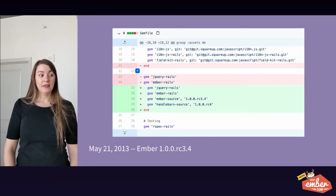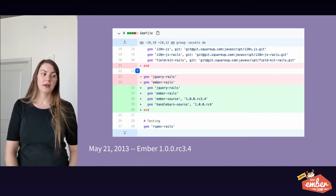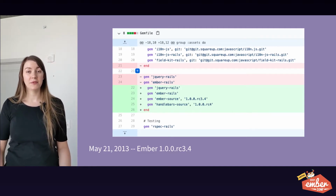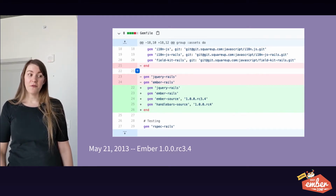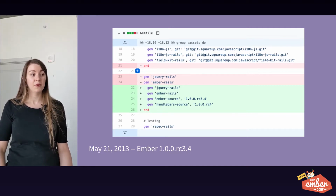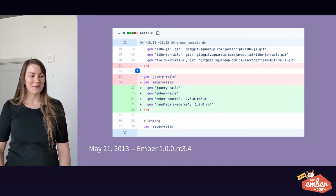In 2013, we started to break up our web properties into separate apps. Dashboard was already getting too big and slow, and early code sharing via gems and Git submodules didn't work well. And so we moved Dashboard into its own repository, and it was a Rails app, and we were using Ember Rails, and we added Ember version 1.0.0.rc3.4. How's that for a version number?